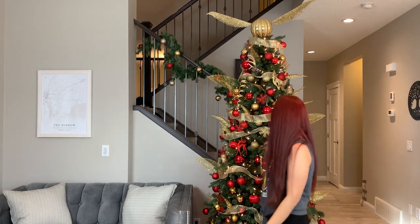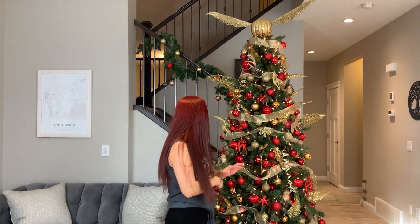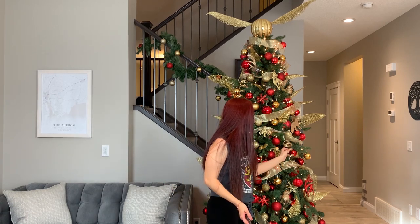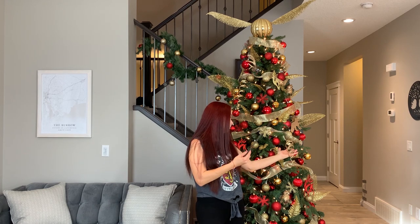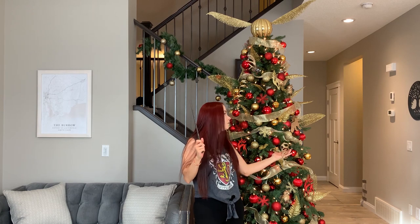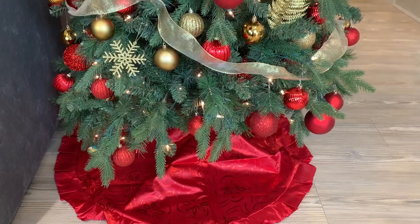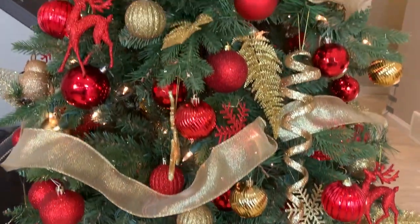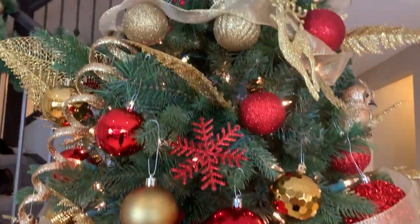And then we've got gold ribbon, and you can't see it, but I will show you. I have a red tree skirt, and then these. I found these at Canadian Tire as well, and you will see them in the up close video that I take. This really reminded me of magic. I was trying to figure out what would come out of the wand, right? This is what I found that I really love. For some reason, this just reminded me of magic. So there's a bunch of these little gold swirly details all around the tree.